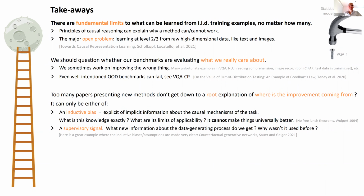In the first case, if there's an inductive bias, that means from a causal perspective that it tells you something about the causal structure of the data generating process. That means this inductive bias cannot be universal. That's basically what the no-free-lunch theorems tell you. It has to be specific to the causal structure of the data generating process of the task that you are trying to solve. That means you have to put some knowledge of the task into designing those inductive biases.